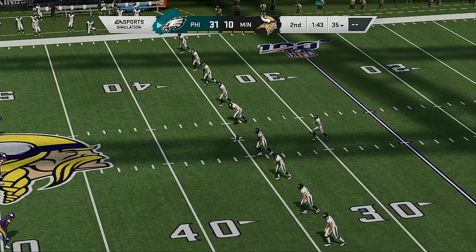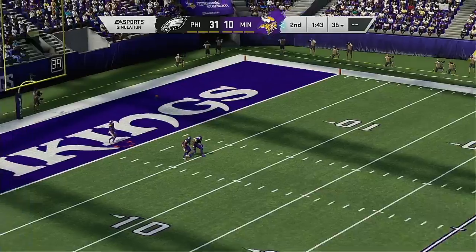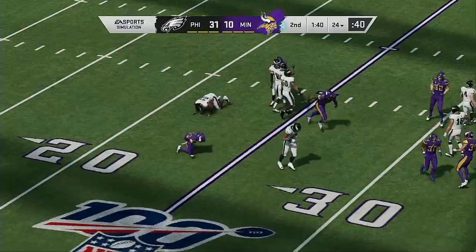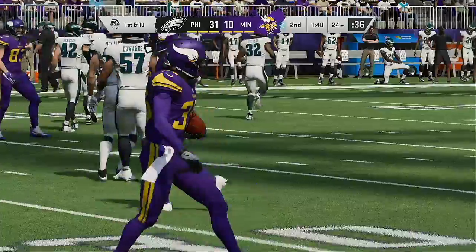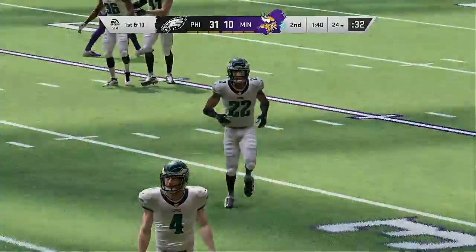So they throw the pick six. They'll get another shot at it now as this one's in the air. This will be taken in at the one, and a pretty good return here. He'll be stopped just shy of the 25 at the 24-yard line. And now out comes Minnesota. They gave up the pick six, and now they'll be looking to right the ship here.